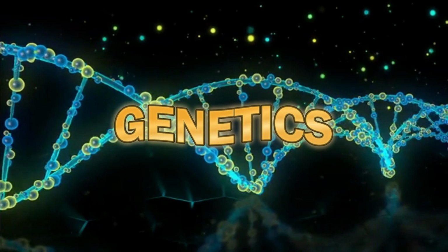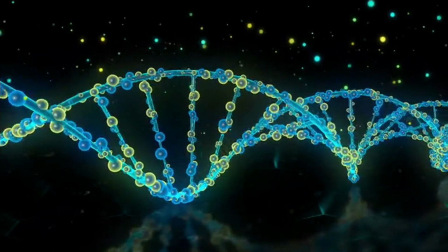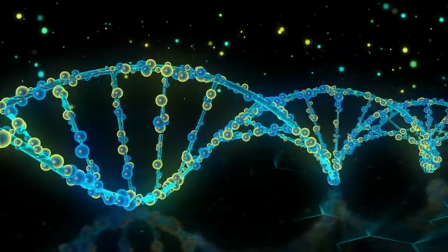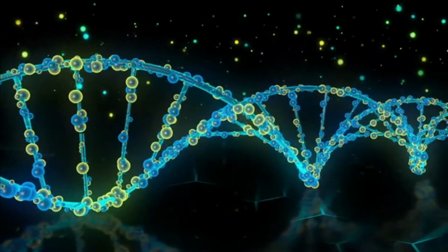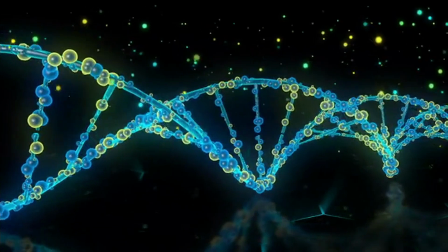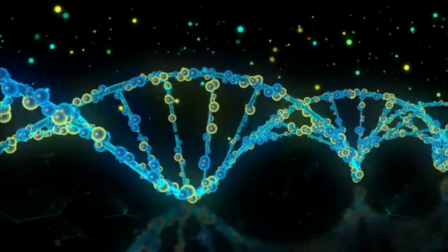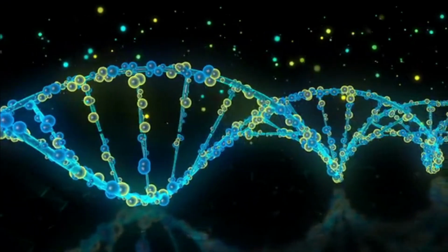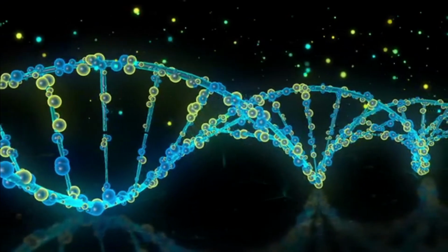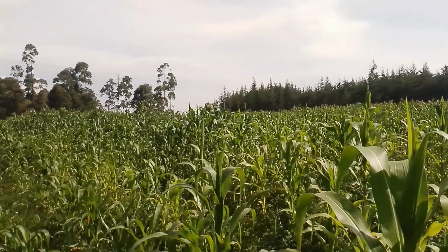Genetics, the blueprint of life. At the core of any plant's potential is its genetic makeup. Just like humans, plants inherit traits from their parent plants. These traits determine various aspects such as height, leaf size, cob size, and yield.